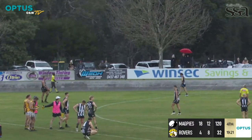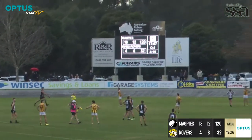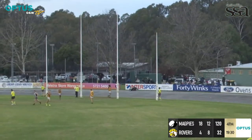But Knowlesy, I'll back him in from here, boys. He's got a lift here, Knowlesy. Here comes Knowlesy. I'm not going to say it, Panda. I'm not going to say it if he kicks it. Here comes Knowlesy, and he misses to the left-hand side.